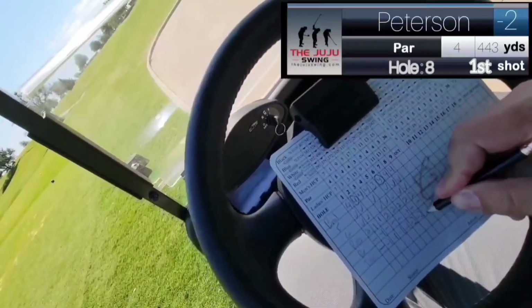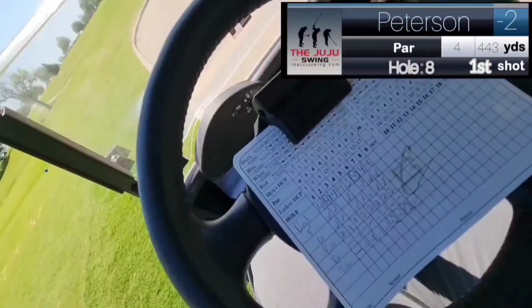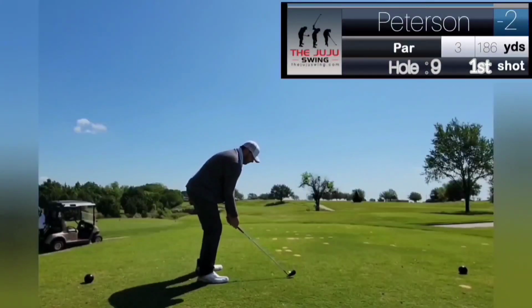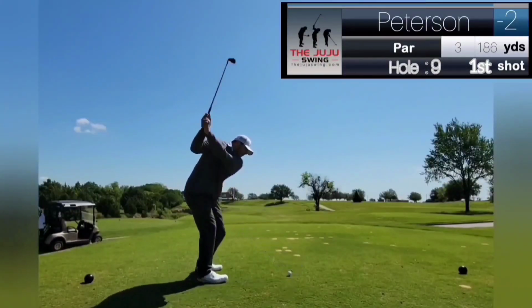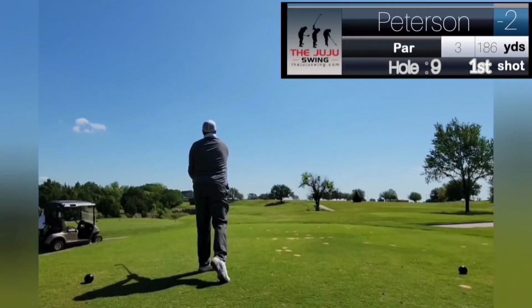Now, with that being said, tough track, 74.9 rating with a 140 slope, it's almost 7,400 yards. I've never seen the course before. Obviously, I'm happy with my score, but when you're hitting it this well, on days like this, you really feel like you want to birdie every single hole. That's kind of where your mind is going.